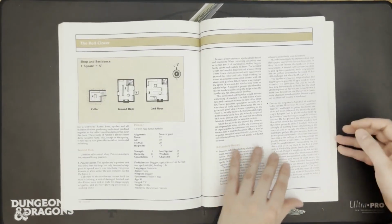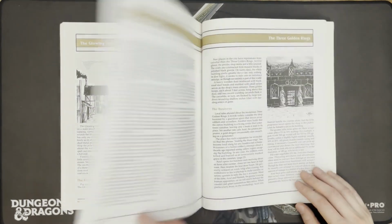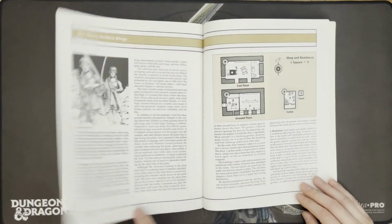This is more of a shop. And then the next one is the Glowing Ember. This is a smithy. And the Three Golden Rings. This is a jewelry store.